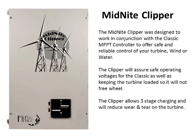The MidNite Clipper. I want to briefly mention the MidNite Clipper. This is a protective device that goes between your hydro or wind and the Classic. It has its own fail-safe circuitry that is powered from the turbine and will limit maximum open circuit voltage. It also communicates with the Classic. The Classic will tell the Clipper when the batteries are getting full, and it will slow down the turbine a little at a time as needed to maintain the charge stage voltage it is targeting.